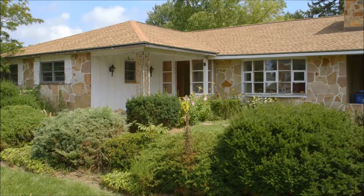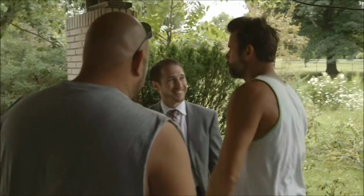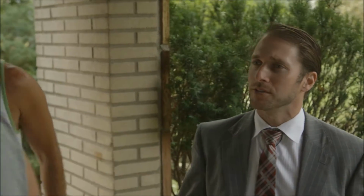A 2,500 square foot ranch in a perfect part of town, best school districts. This is a sure winner. This is one of my favorite properties. Let's head in. Okay, let's do the inside now.